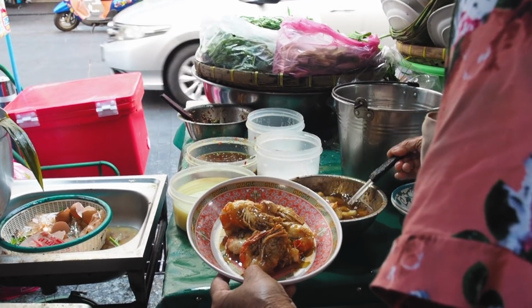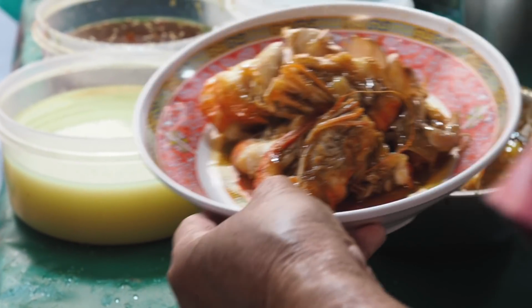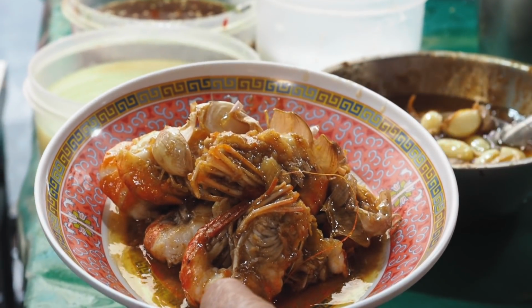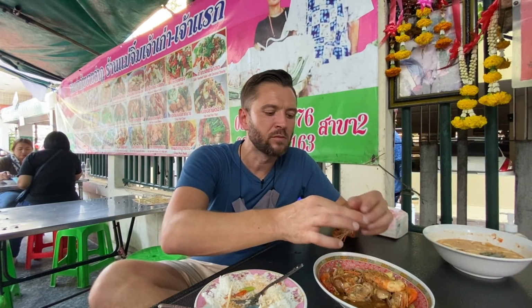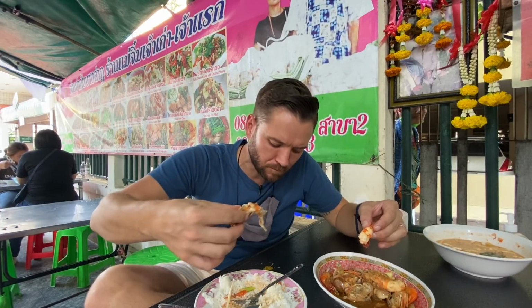So I'm not sure, because she's definitely deep fried the prawns, right? Because the prawns are crispy on the outside. So she's definitely deep fried those. I think she's deep fried it with the garlic. Ah, I lost all that butter. I've never had so much prawn juice in one meal.